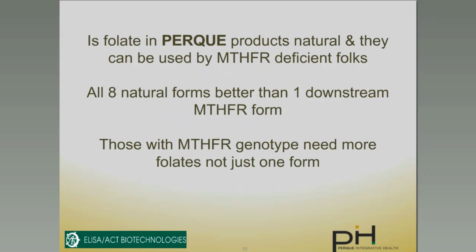Now, a question about the folate in PERQUE products. Is it natural? And can it be used by people who are MTHFR deficient? Well, PERQUE does use the natural forms always. That means the 8 natural forms, which are better from our point of view than the one downstream MTHFR form. Those with the MTHFR genotype do need more folates, but they don't need just one form. They actually need all 8 forms.